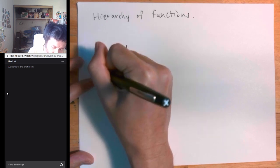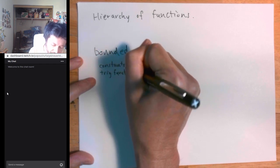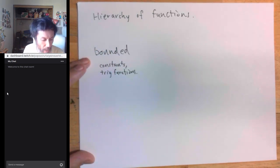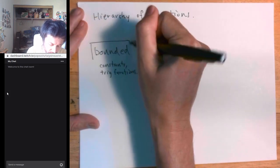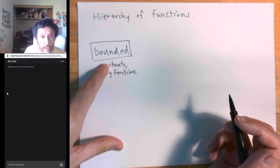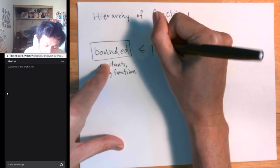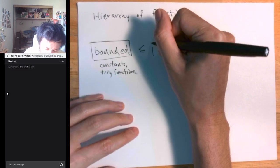These are things like trig functions and stuff like that. These are bounded functions. And what I want to say is they go to infinity much slower than something like polynomials. The next class I want to talk about is logarithms.